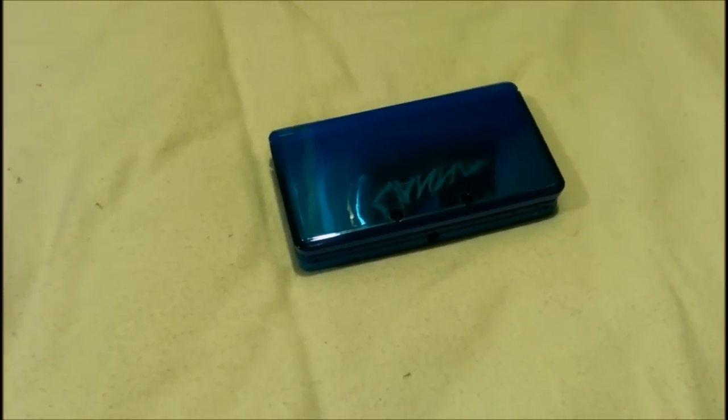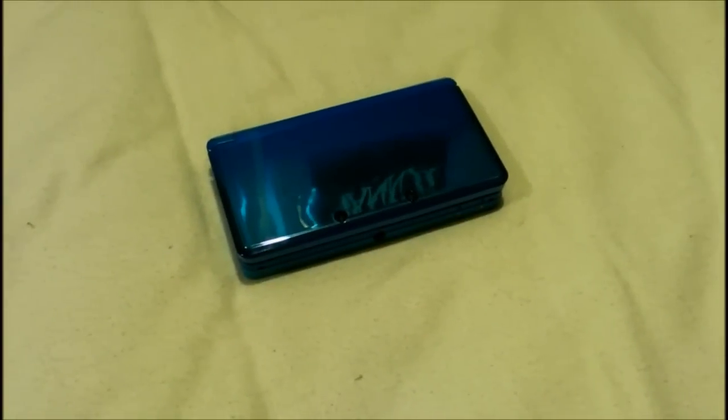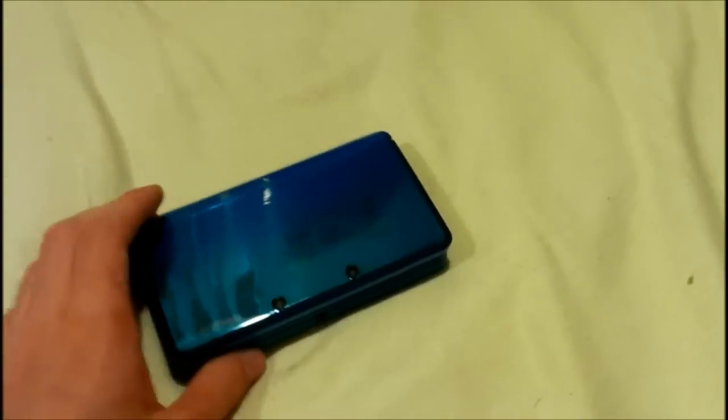I'll fork out for the official Nintendo charger online, but the games I can really wait on a good deal for, because I wasn't really dying to have one of these things, but for that price, I definitely did want one. So I ended up picking that up. And then now for the swap meet stuff.